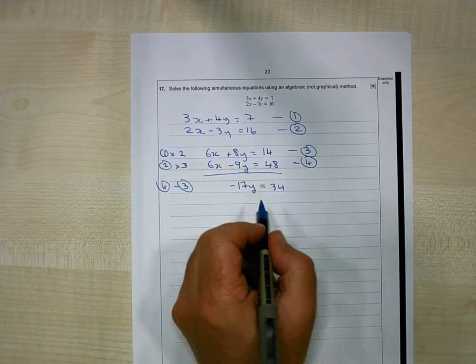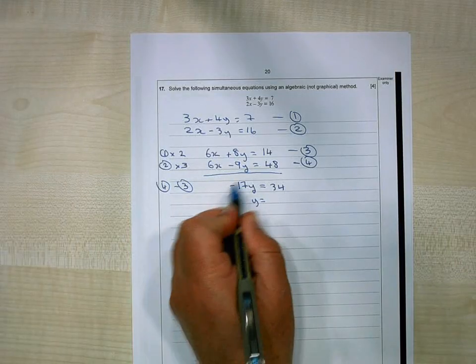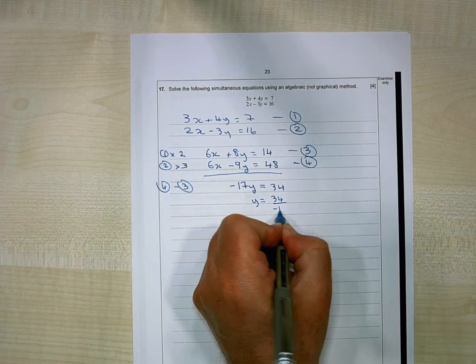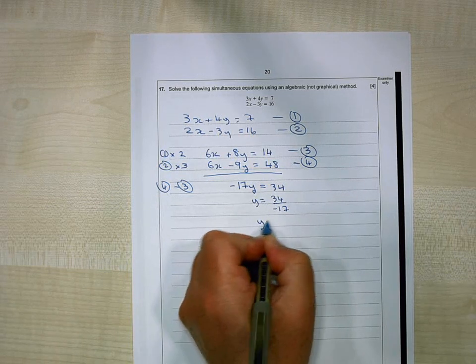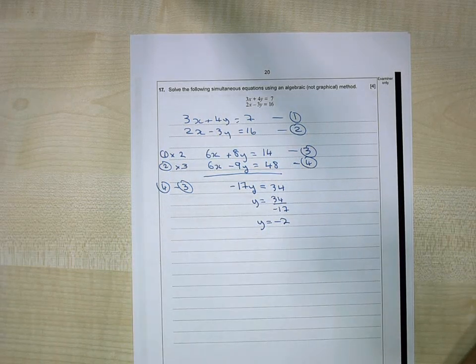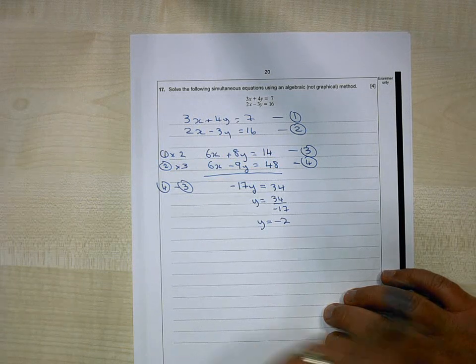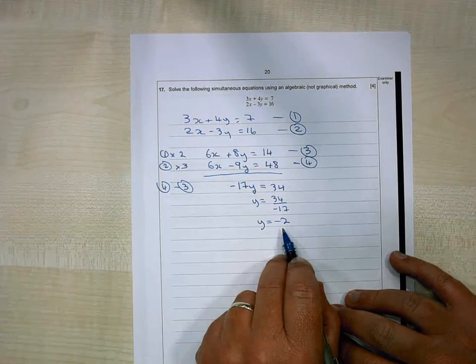To get 1y, I have to divide by minus 17. So I've got to divide the other side by minus 17 as well. So I end up with y being minus 2. So that would be 4 marks. No, because now I've got to work out what x is. Okay, I found out one of the variables, I need to find the other.